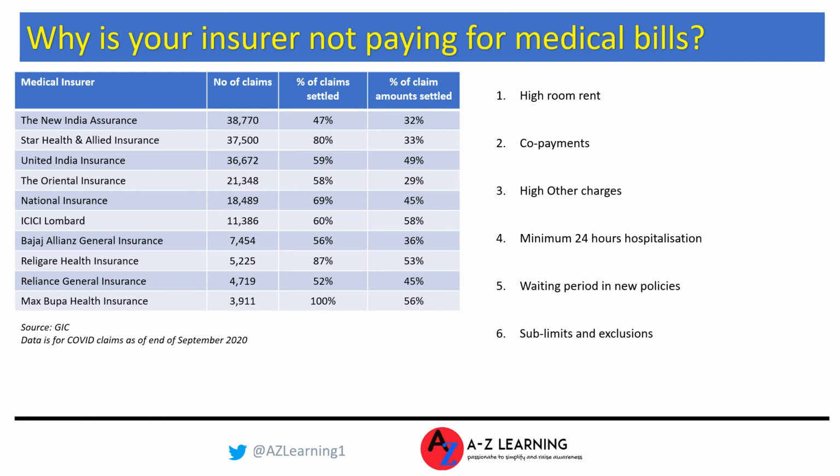So we hope that the content that we have shared with you around the medical bill and the reasons that we have explained for the significant reduction in the claim settlement amount are helpful for you.